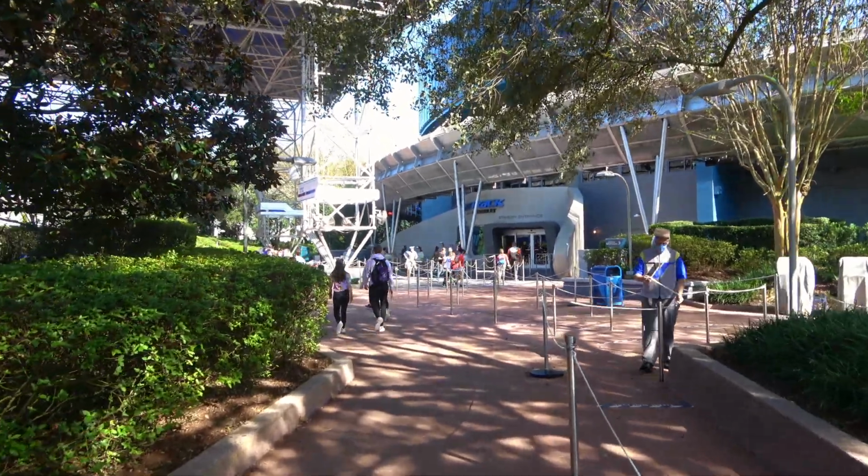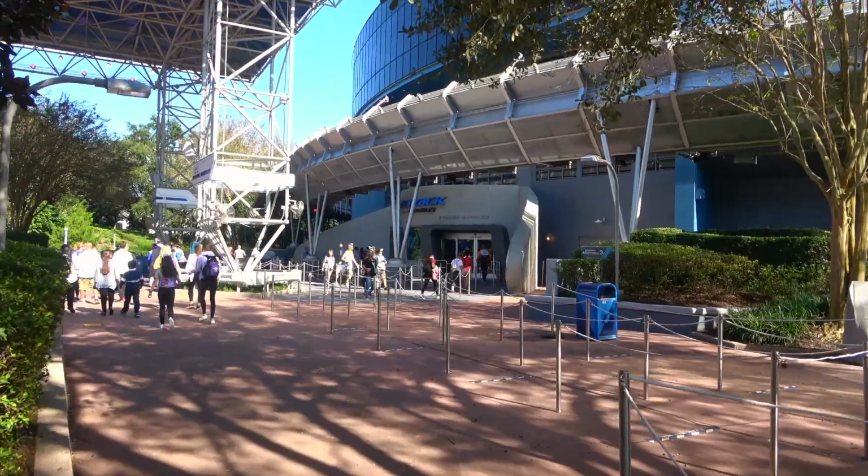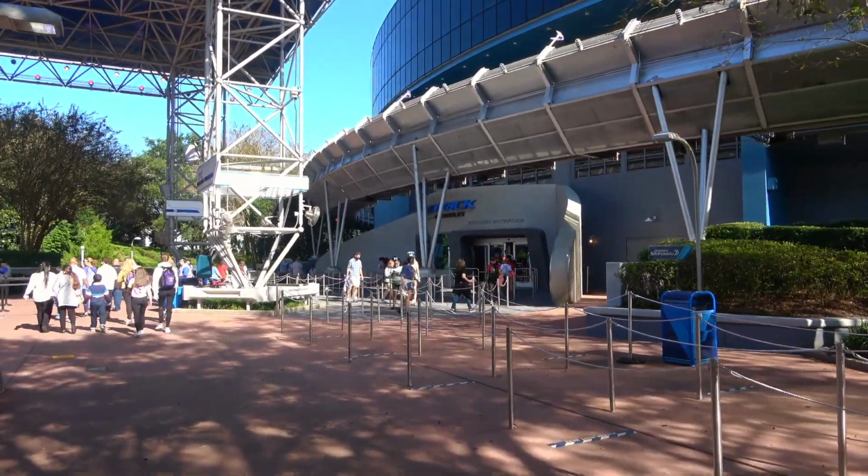We're gonna try and do Test Track. Not right now, but at some point today, we'll probably try and do it before dinner.